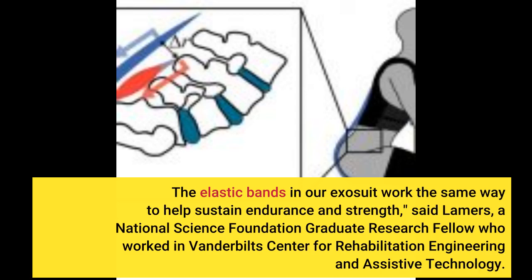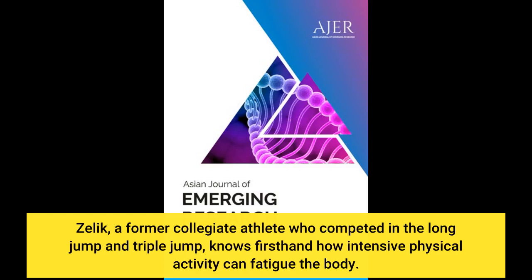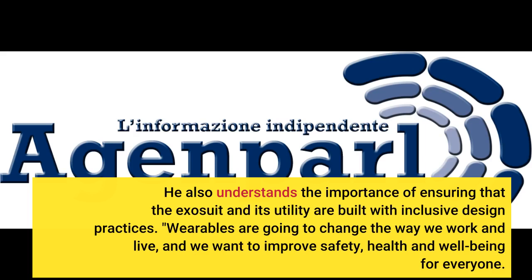Zelik, a former collegiate athlete who competed in the long jump and triple jump, knows firsthand how intensive physical activity can fatigue the body. He also understands the importance of ensuring that the exosuit and its utility are built with inclusive design practices. "Wearables are going to change the way we work and live, and we want to improve safety, health and well-being for everyone.